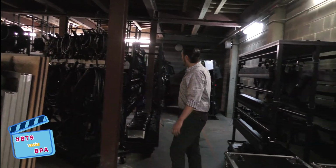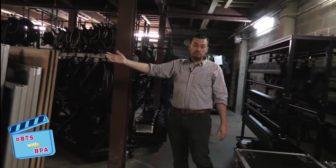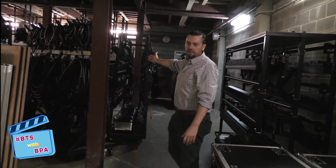And you'll notice this room is also used for storage. So everything in here could be used to put on a show, whether it be risers or lighting equipment or even symphony equipment you see back there.